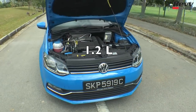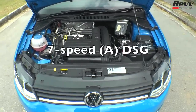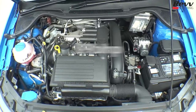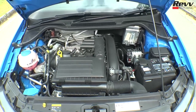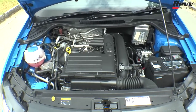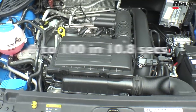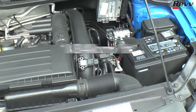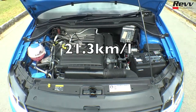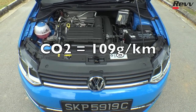The Volkswagen Polo is powered by a 1.2-liter TSI 4-cylinder 16-valve engine with a 7-speed dual-clutch automatic transmission, or DSG. It has 90 horses on board with 160 Nm of torque. I know some of you are thinking that 90 horses is really not that much, but for a 1.2-liter car, I honestly think that is pretty decent. We can do 0 to 100 in 10.8 seconds and it hits a top speed of 184 km per hour. It holds 45 liters of fuel and does about 21.3 km per liter. CO2 emissions are pretty low at 109 grams per kilometer.